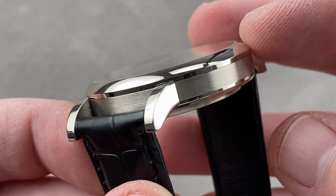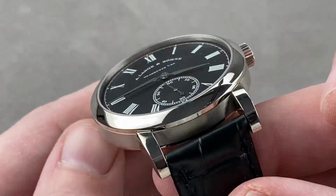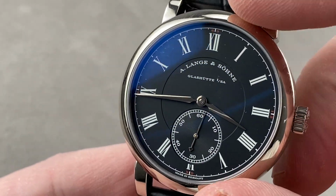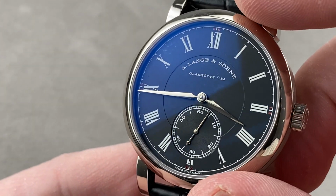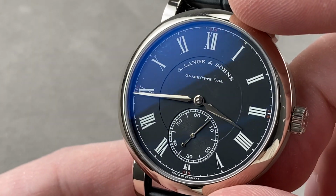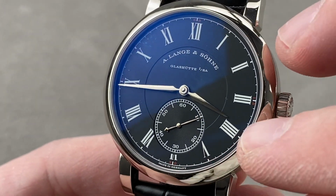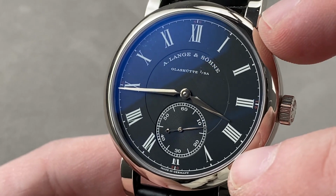thick watch. The bezel has a vertical portion and then a domed portion, and it gives way to a dial that is black galvanized but actually made of precious metal. The dial base is made of sterling silver. It's then black galvanized, and you can see there are a few splashes of red at the quarters, and then the remainder is all white and radially arrayed Roman numerals.